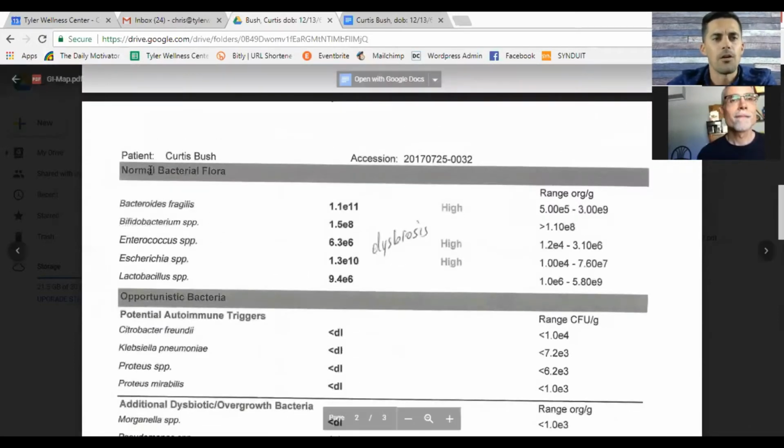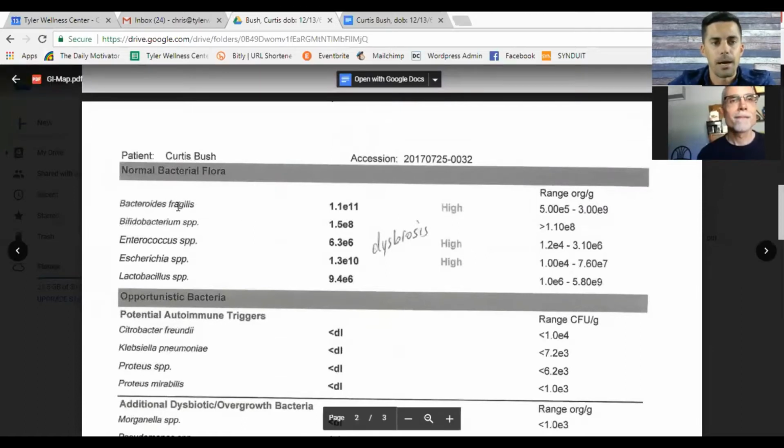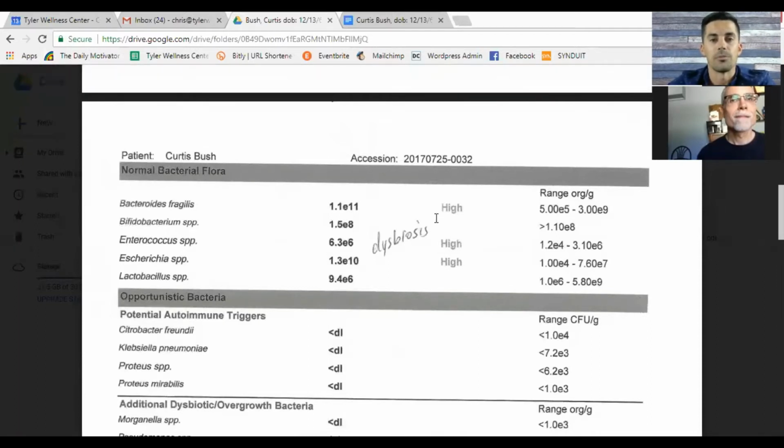And then you see here, normal bacterial flora. These are the beneficial probiotic bacteria. And he had three: Bacteroides, Enterococcus, and Escherichia were all higher than they should be. This creates dysbiosis. There should always be a balance between the good and bad bacteria. And so this was one of the first things that we found, showing a gut dysbiosis, or imbalance in the gut microbiome.